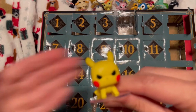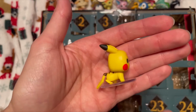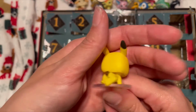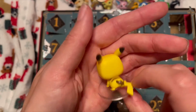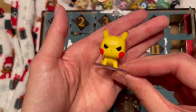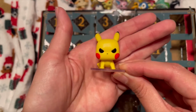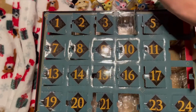Okay. We have Pikachu, and he is so angry. He looks like he is about to charge up. Look how aggressive his stance is. Pikachu! That is pretty neat. I dig it.